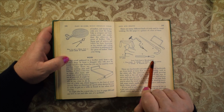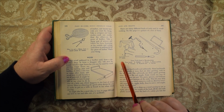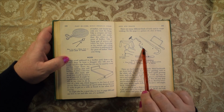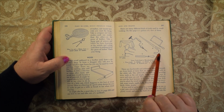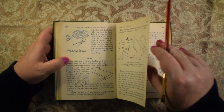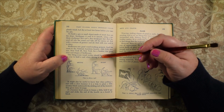Some tools used in woodworking. 1, a draw knife. 2, a mallet. 3, a chisel. 4, brace and bit, so like a handheld drill. 5, a gouge. 6, a keyhole saw. 7, a jigsaw. It's so interesting to see the manual uses they had for things, 1947 versus our more electric powered tools nowadays.